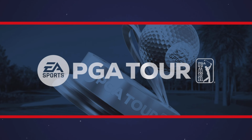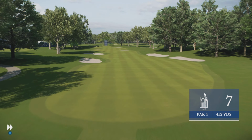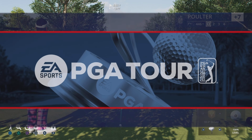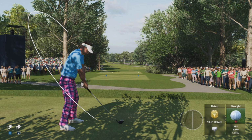A par 4 awaits us here at the 7th, this one at 452 yards. This hole bends ever so slightly to the left and features bunkers left and right off the tee. The green narrows and rises toward the back and is protected by 2 deep front bunkers.